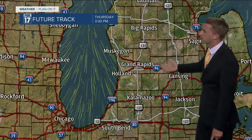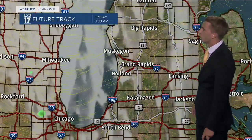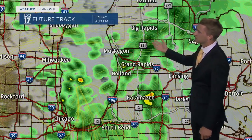Here's a look at future track, and we're not going to be seeing much here across the region. The clouds do fill in late tonight, early tomorrow morning, and then the rain does follow that as well. I think most of us will hold off on any rain chances until we get to the afternoon and evening hours of Friday. This is Friday about 9:30.